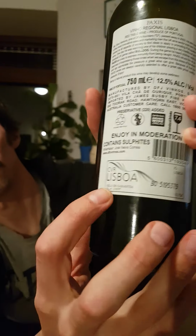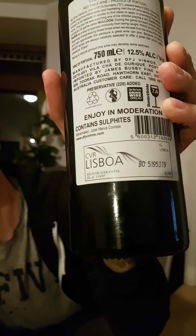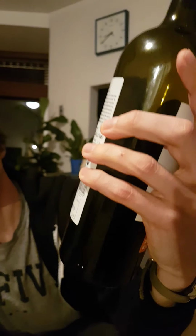So we had it sitting on the table here. I guess you have it with dinner, whatever. Anyway, 12.5% alcohol, which is 7.4 standard drinks, and it contains sulfites. Some of these regional wines have got the little seal of approval. There you go. You can tell it's the real deal. Authentic. I've never been to Lisbon. Love to go. Everyone raves about it, obviously. So Beck is going to give us her initial thoughts on this wine.